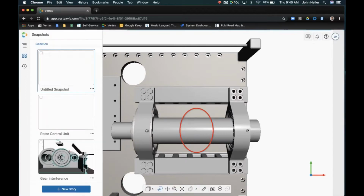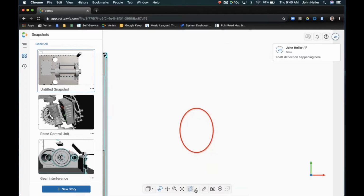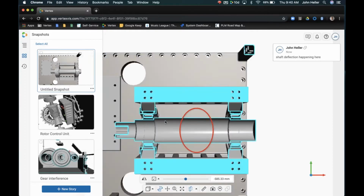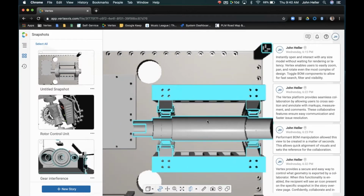And you'll notice when I saved that markup, it automatically created a snapshot and kept it for me over here on this left-hand side. So I've got that view quickly saved. Now let's say I want to dive into the details of the bearing itself. So we've got a couple tools to help that. I want to cross-section that. Let me switch real quick here to the Z-axis so we can see that. And that's going to give me a view into the bearings.